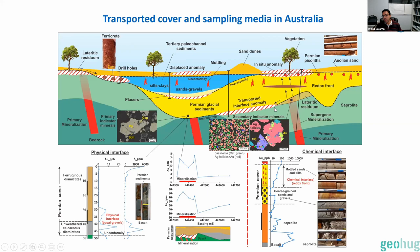But in those areas, again, where we found the cover over weathered rock, we see the effect of the groundwater, showing the Permian cover has a redox front, some sort of brecciation, dissolution, some cavities within the cover. And when you see the gold, for example, you can see enrichment of the gold within the Permian cover that can pick up at the surface. You can see the enrichment is up to 100 ppb gold near surface. But as I said, indicator minerals can persist here.